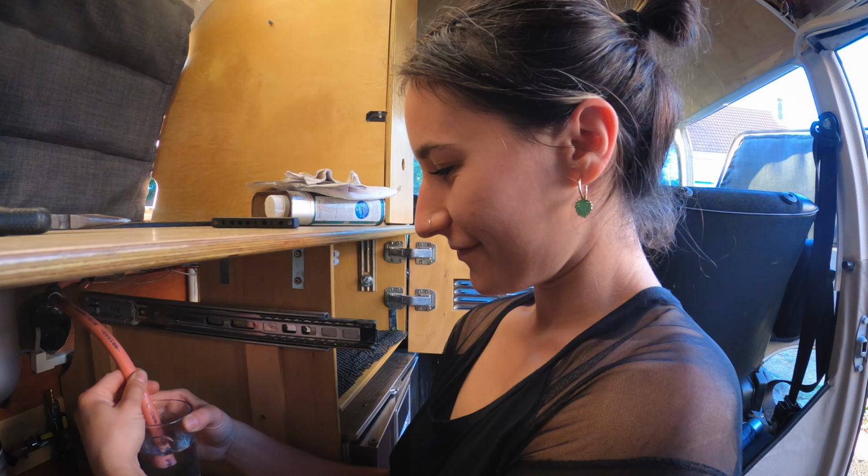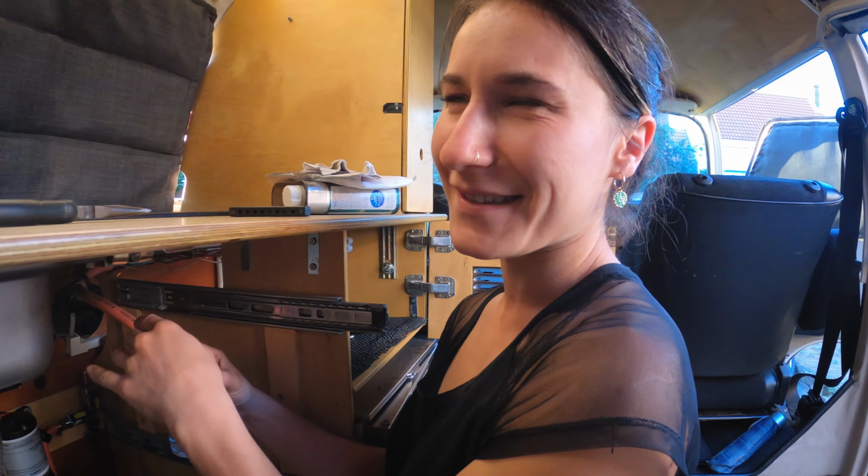You always look this glamorous when you're working on the Kombi. That's just how I look.